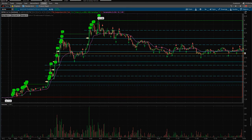Again, I personally come more from a technical point of view than a fundamental point of view. It's possible there could be some hidden news on this thing that I just haven't fully researched. Hey, if you find some news, let me know. But what I'm going to talk about is more on the technical side.